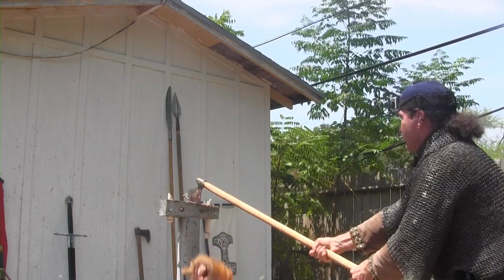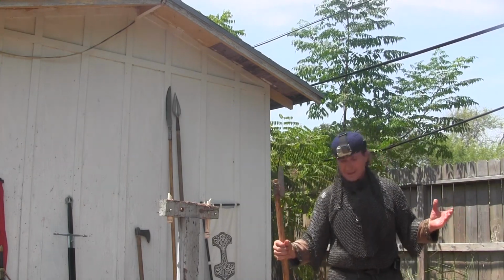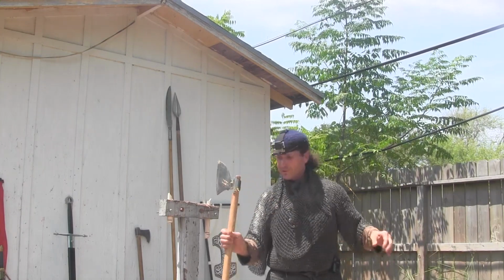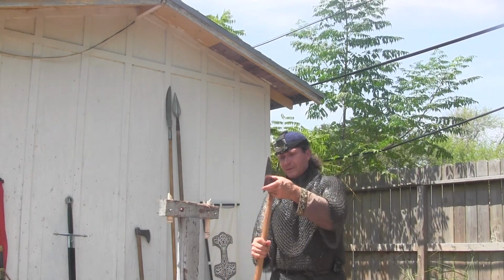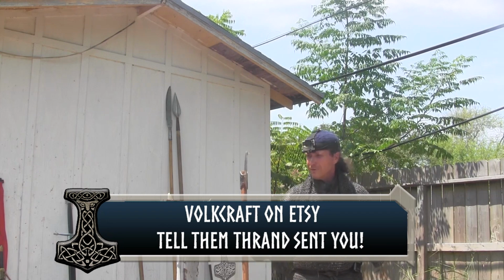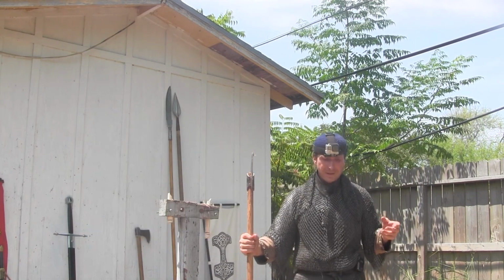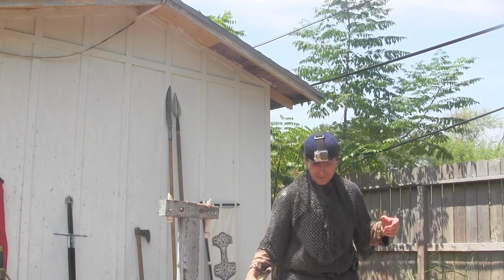All right, I think we're good. We've fully tested it. It will go through one head and into the other one, not as easily unless you hit with the very tip, because we do have a big old shaft or handle, which is beautiful. It's very well done. This has held up extremely well. Nothing's loose or anything from Volkcraft, so if you want to go by there on Etsy and pick up one of these, it's fairly affordable for what you're getting. This is a very high dollar axe, very well made. I appreciate it from Connor Swanson. Thank you, Connor.